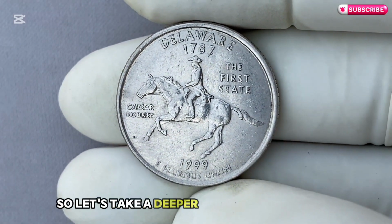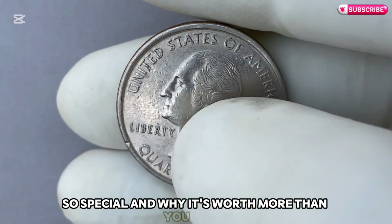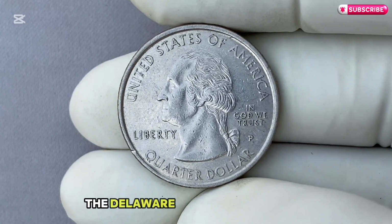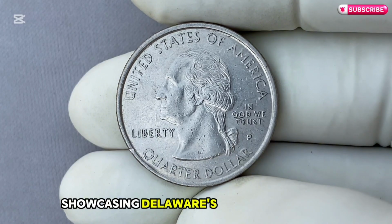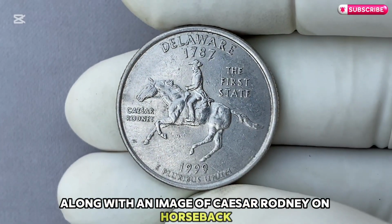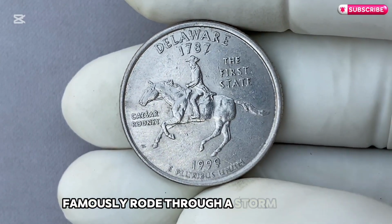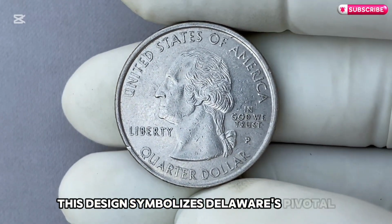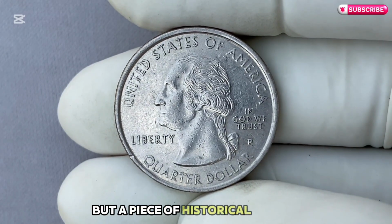So, let's take a deeper look at what makes the 1999 Delaware Quarter so special and why it's worth more than you think. Released as part of the U.S. Mint series commemorating each state, the Delaware Quarter features a beautiful design on the reverse side, showcasing Delaware's famous "The First State" motto along with an image of Caesar Rodney on horseback. Rodney, a hero of the American Revolution, famously rode through a storm to cast his vote for independence. This design symbolizes Delaware's pivotal role in American history, making it not just a quarter, but a piece of historical legacy.